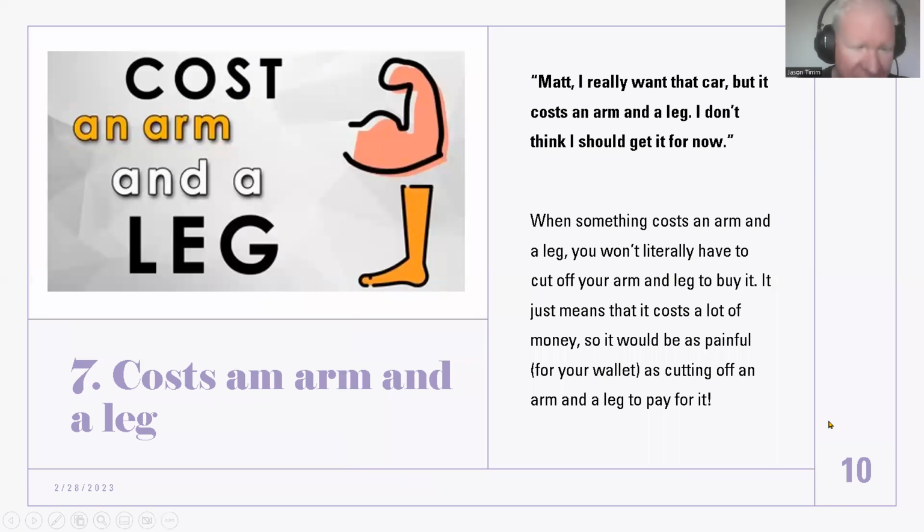Moving right along to number seven, cost an arm and a leg. And as you know today, things are so expensive whenever you go shopping or go to the grocery store, you feel like they cost an arm and a leg. Now, this does not mean we cut off an arm and a leg to pay for something, but what it does mean is when something costs an arm and a leg, you won't literally have to cut off an arm and a leg to buy it. It just means that the amount of money, the cost, is very high. It would be painful for your wallet, similar to cutting off an arm and a leg.